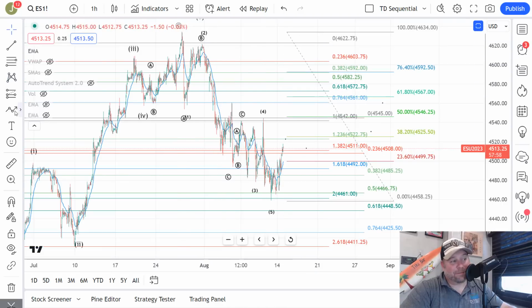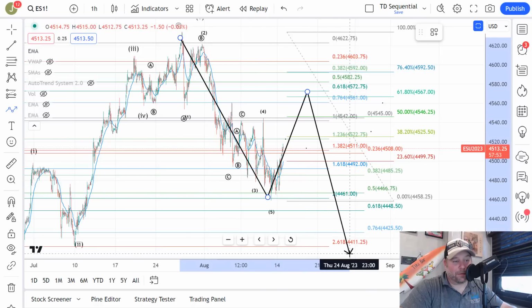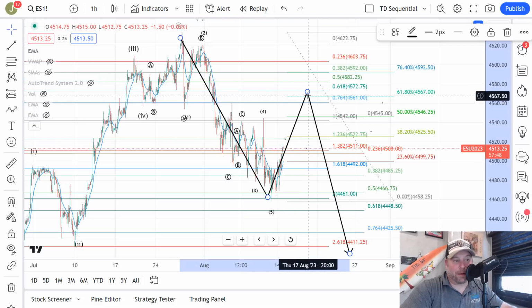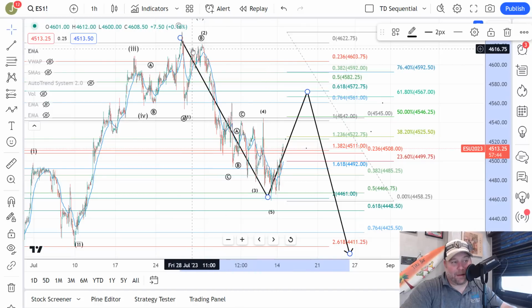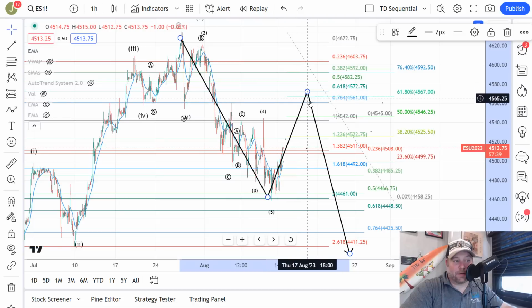I think at a very minimum, we see A, B, C down towards 4,300 or so in wave 4 of a bigger wave 3 in a bullish count. But given that this is 5 waves down in a higher degree and how it looks, I would be cautious on this bounce once we get up into this region, if we get up into that region.